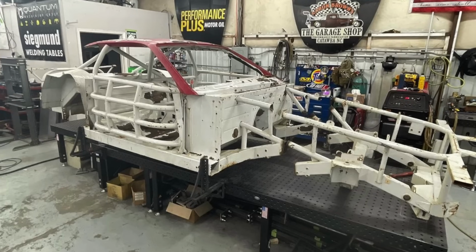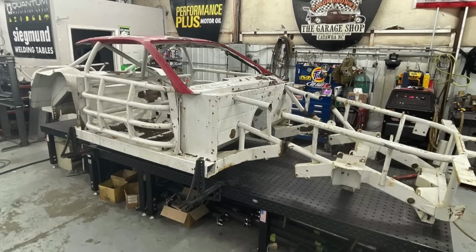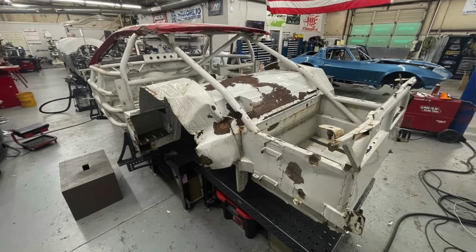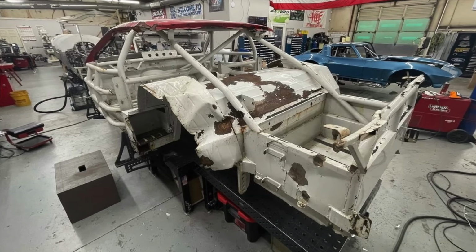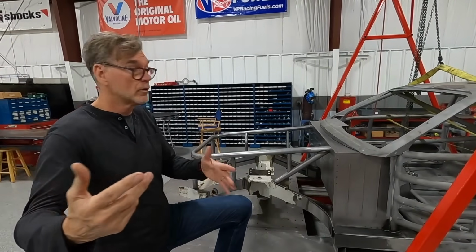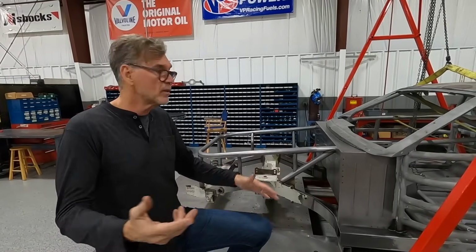We bought it from the guy, and it came with some body panels, because I feel like there aren't that many original Camaros out there, and this may be only the third one. Everything else has been changed back to a Camaro. Roger Penske may have one, I don't know, but I can't believe anybody else would have one.